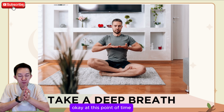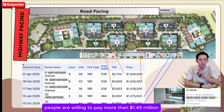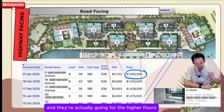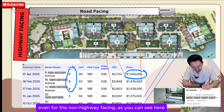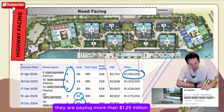Okay, at this point of time, take a deep breath because the result will shock you. In fact, people are willing to pay more than $1.45 million for the one bedroom, and they are actually going for the higher floors and paying a premium for the bigger one bedroom units. Even for the non-highway facing, as we can see here, stack 55, stack 53, which is this side, non-highway facing, they are paying more than $1.25 million.